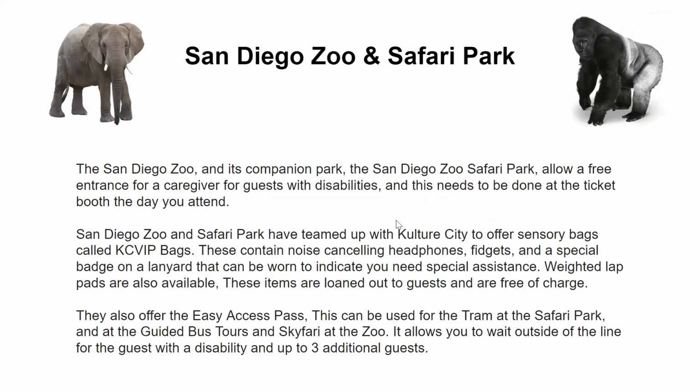So the San Diego Zoo and Safari Park also offer disability services. One thing they offer is a free entrance for a caregiver for each guest with a disability. You do need to do this at the ticket booth the day you attend if it's just a one-day ticket. And if you're getting a pass, you would get this set up and they put a sticker on your child's pass saying that they have this caregiver pass. The nice thing about the caregiver pass being assigned to the child is it can be used for more than one caregiver. So say I want to take my child to the zoo this week, but next week I'd like my respite care provider. We can both be a caregiver on a different day.